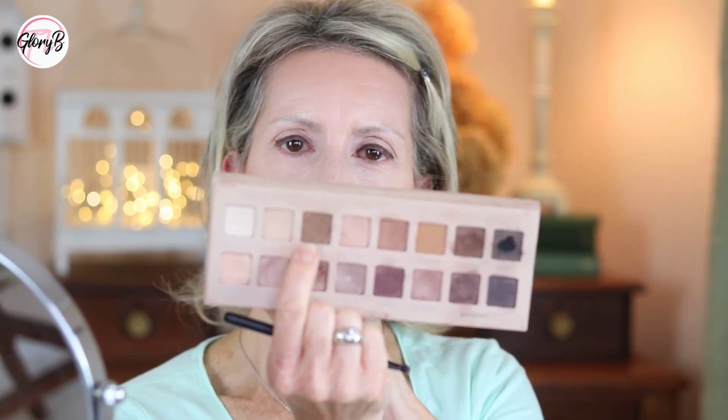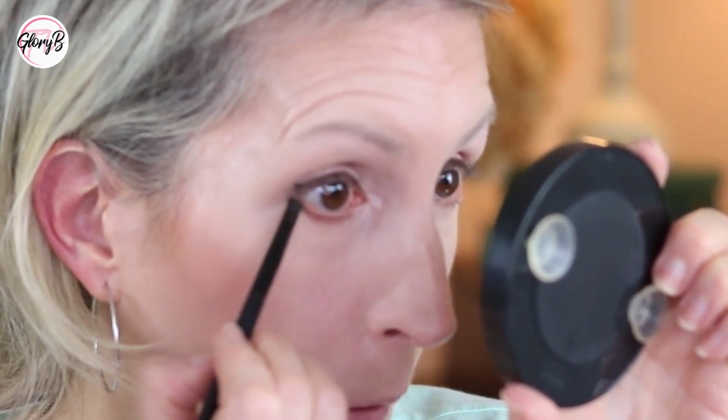Then, since I'm here, I think I'm going to do this brown right here. That is more of a medium brown with the same little tiny brush. And I'm going to line under my eye with it.